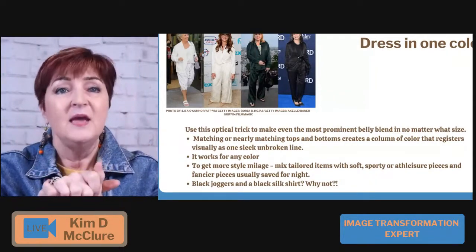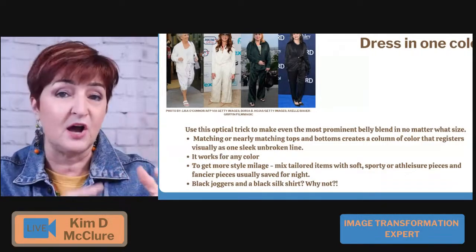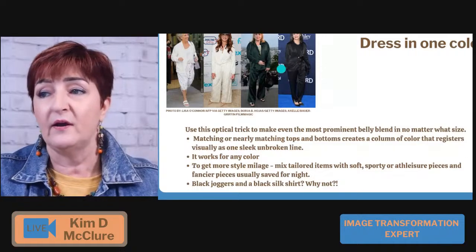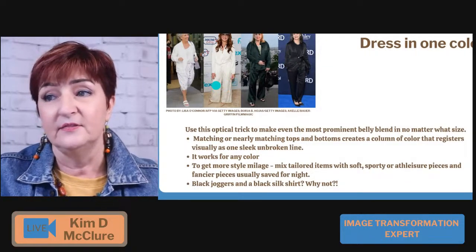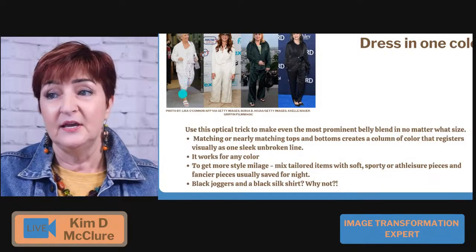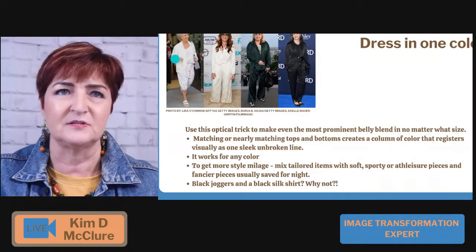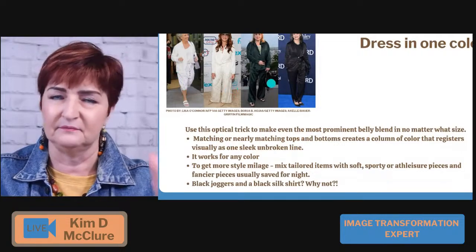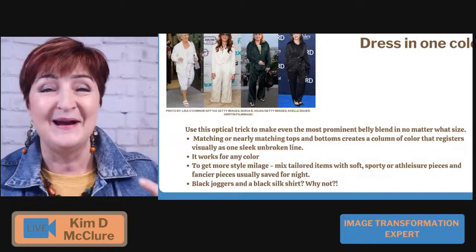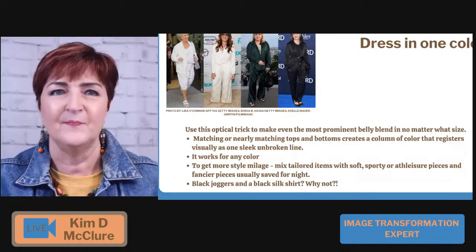All right, you're going to get more mileage if you mix tailored items with soft and sporty items. You can kind of see here in the picture where she's got the almost loungy pants and a silk shirt. Here she's got, which I despise capri pants because, to me, it just cuts her immediately, but that's a personal thing. If you like them, wear them. It's your life, right? And that's what I want you to understand. It's personality. It's your style.